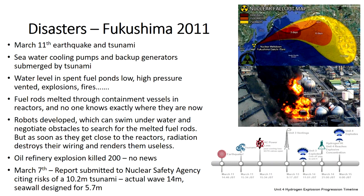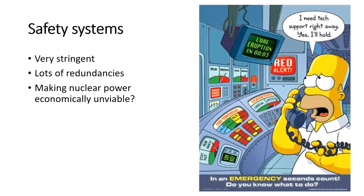So there are precautions made as well. I mean, this also can create a tsunami due to the explosion. So safety systems in nuclear stations and in the nuclear industry are very stringent.